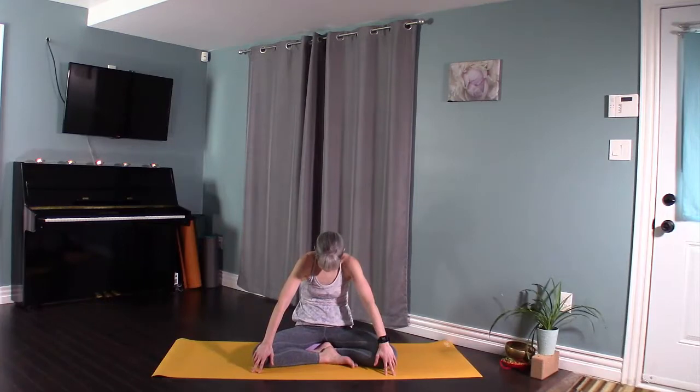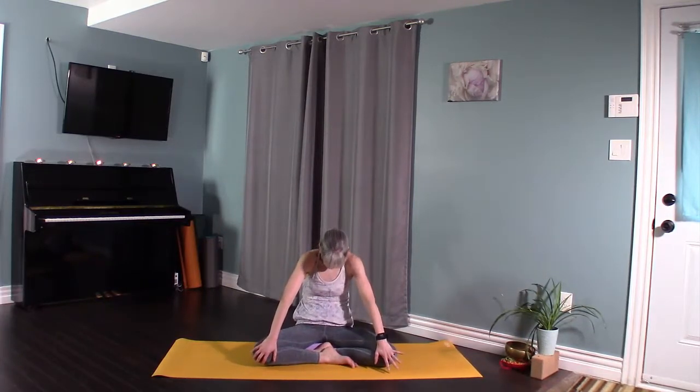Exhale, rounding back. Push, push, push the back, way back. And then draw yourself upright again.